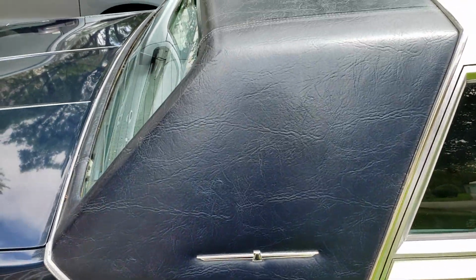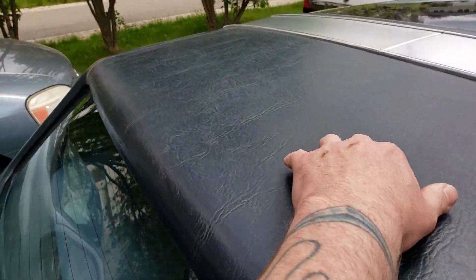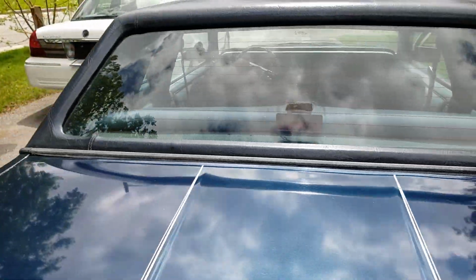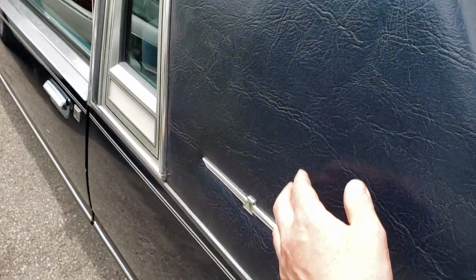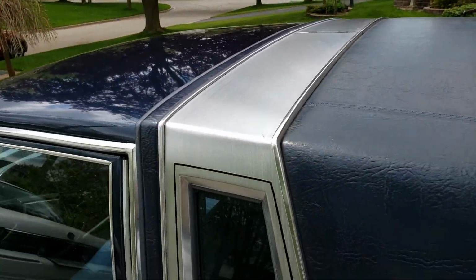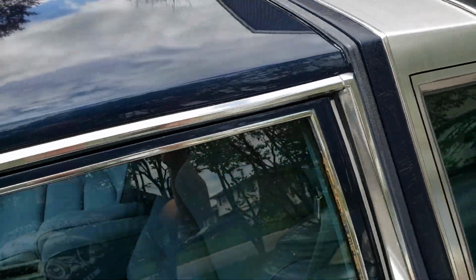Vinyl top is in good shape. No rips or tears. Seems pretty solid. I don't find any spots that seem to have rust underneath the top, which is a very typical thing. But it all looks pretty good. Don't hear any crunching, any issues. The stainless trim is all in very good shape, which is exclusive to the Heritage Edition. So probably pretty rare.